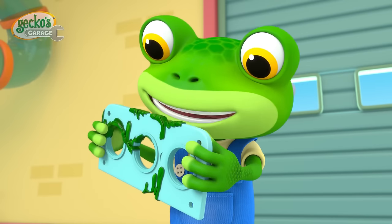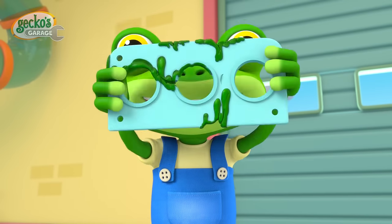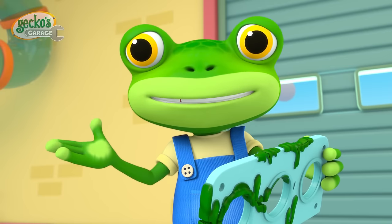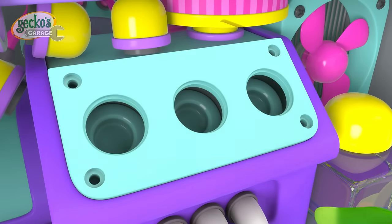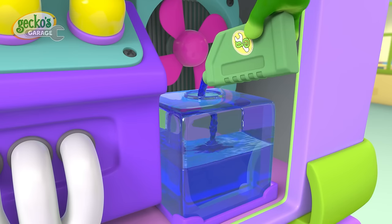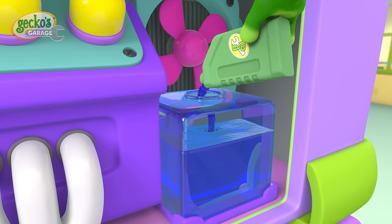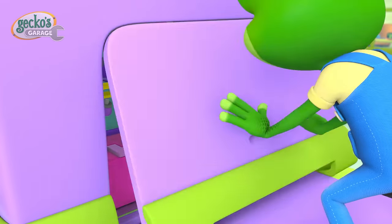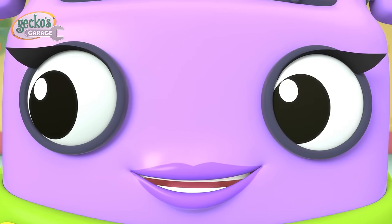A gasket creates a seal for cooling liquid that stops your engine overheating. Yours has cracked and needs replacing. Carefully does it. Righty-tighty, but not too tight. And finally, top you up with fresh cooling liquid to stop your engine from getting too hot. There! How'd you feel?